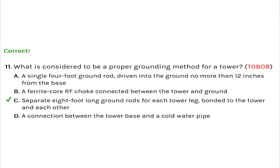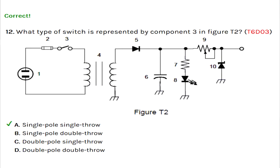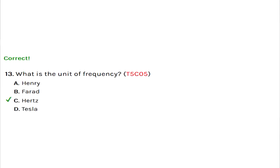11, what is considered to be a proper grounding method for a tower? We covered it tonight. C, separate 8-foot long ground rods for each tower leg bonded to the tower and to each other. 12, what type of switch is represented by component 3? That's a single pole, single throw. 13, the unit of frequency is C, the hertz. Not a rental car.